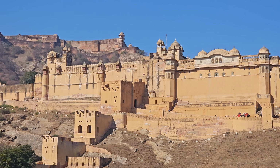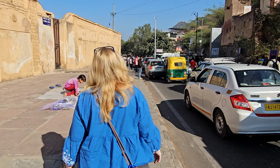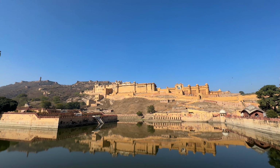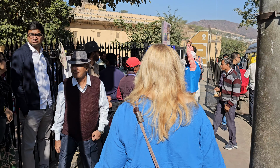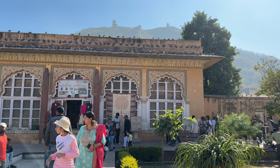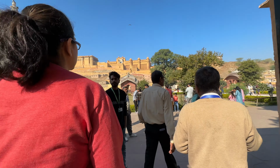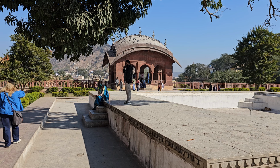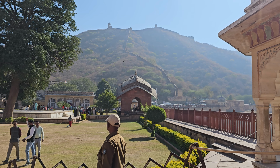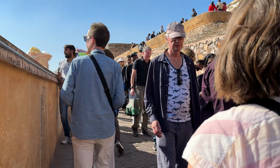Amer Fort is a fort in Amer, located approximately 11 kilometres from Jaipur, the capital of Rajasthan. High up on a hill with all its walls and battlements, it looks very impressive. And it's no surprise it's a UNESCO World Heritage Site. I really enjoyed the walk up to the fort. It was a beautiful sunny day with perfect temperatures.